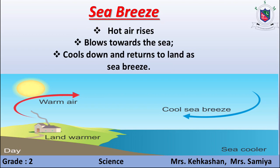Our skin, sunlight helps our skin to make vitamin D. We take sunlight from the sun to get vitamin D. Vitamin D is very important for our skin and for our bones. And we get the vitamin D from the sunlight.